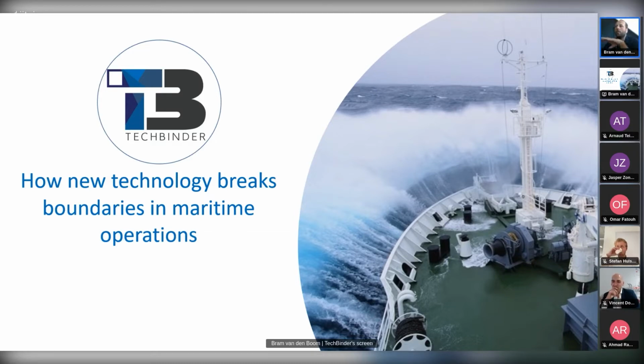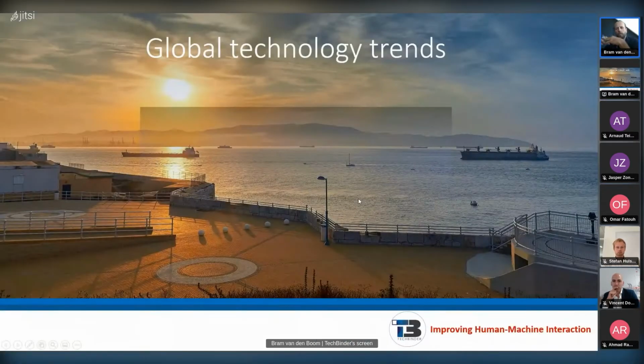So if we go into the presentation, what I want to do is to spark your interest and to share some ideas and some use cases that we've already found, where we actually see that there's very low-hanging fruit if you look into digital technology and how it can improve your operation. But before I go into that, I would like to share some global technology trends that we see in any industry, that are going to impact our operation, specifically maritime operation, in the near future.